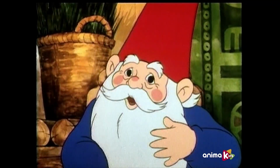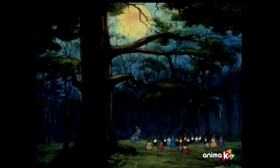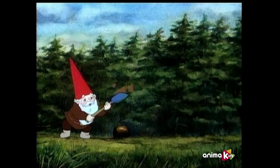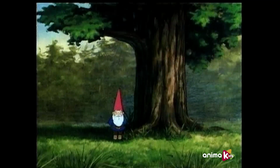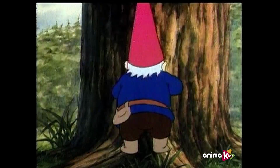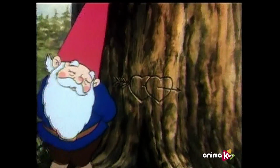But it's true. Gnome weddings are pretty classy affairs. We always get married under our family trees. When a boy gnome is born, his father plants a tree for him, and the boy and the tree grow up together. When the young fellow's about 100 years old, he starts to think about marriage. A love story that will last all the rest of his life.